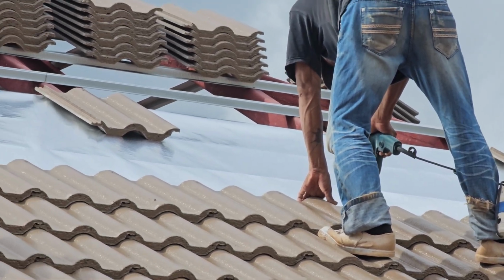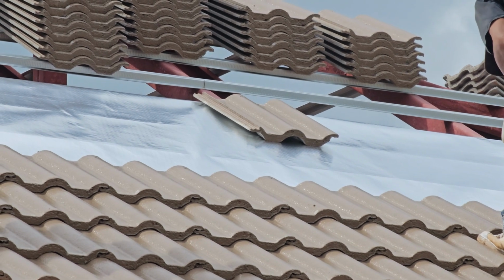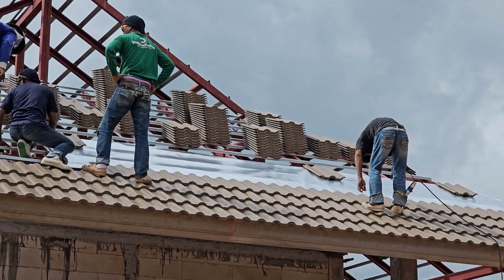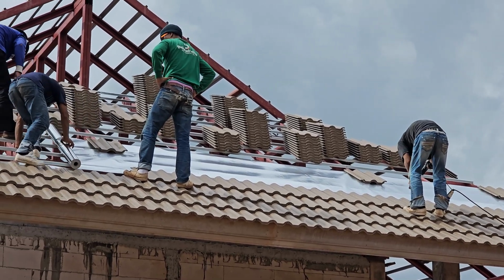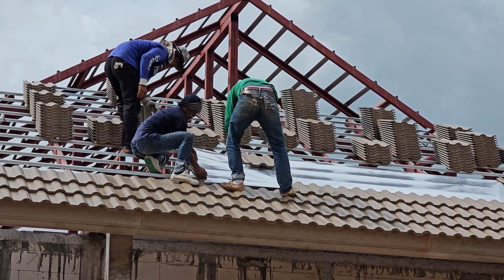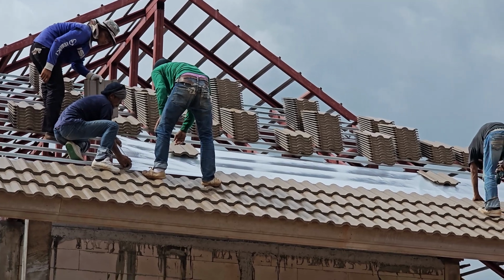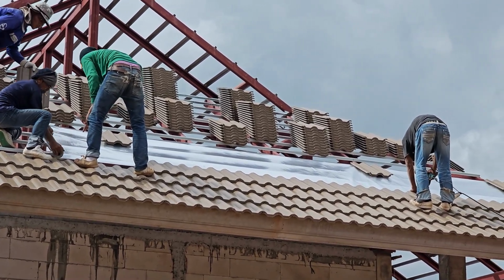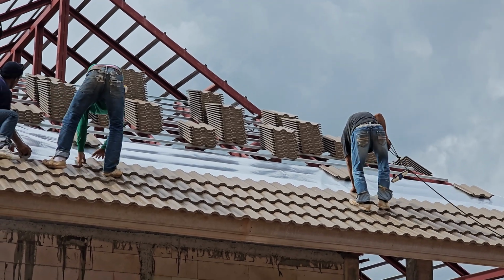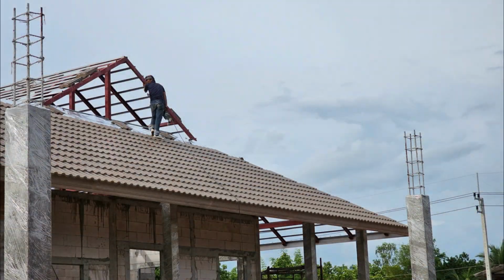So the roofer carries the screws in the cuff of his pants and just moves along and screws each one in. Guys seem very competent. Well, I'm no roofer, but they seem very competent in terms of their work and what they were doing. The boss is on the ground looking up all the time, overseeing them and barking out directions if he's not happy with any of the progress.